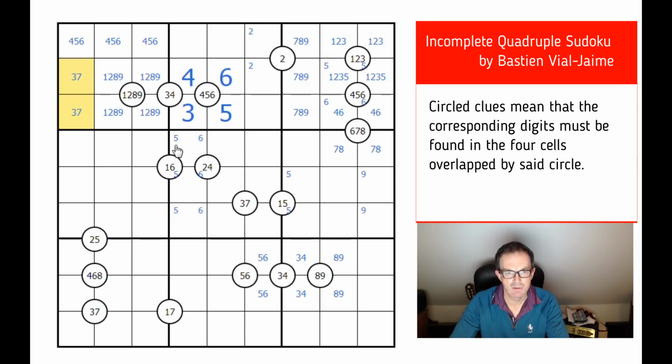Now, look at this. Now there's a 3, 7 box down here. So this 3, 7 rules out a 3 and a 7 from those 2 squares. So there must be a 3 and a 7 in those 2 positions. Which means we've got 3 and 7 into one of these 3 positions here.